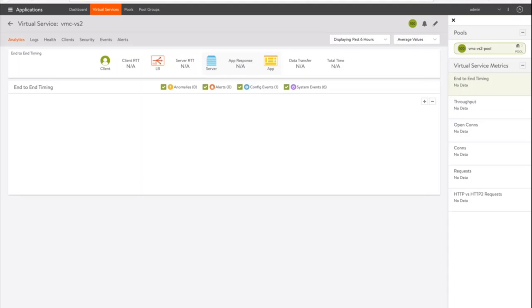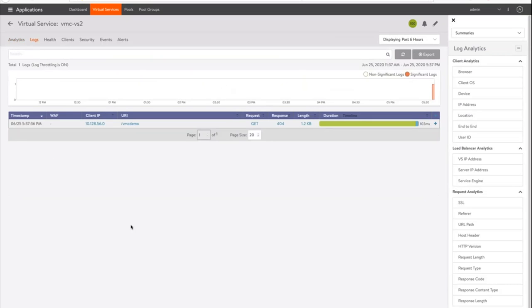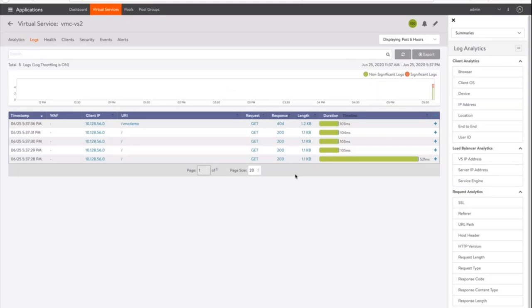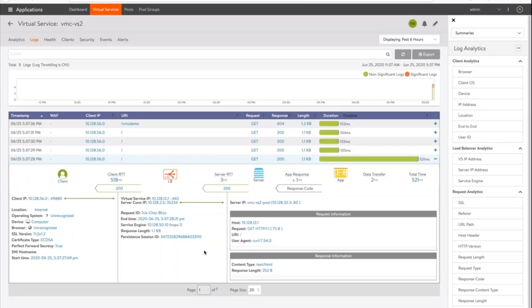Okay. So this first is the analytics. This is the logs, and these will start populating in a minute or so as it starts getting data and averages it out. We start getting application logs immediately. So all the logs. This is default functionality. This comes with the product. This is from day one. This is what you get. And I made a couple connections. You see the connections come through. So here's my first one.